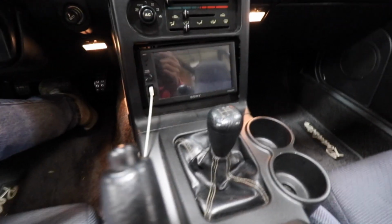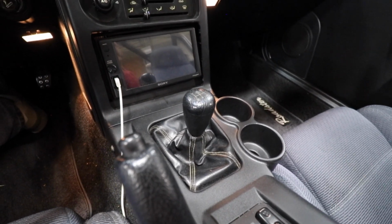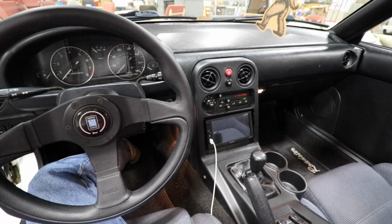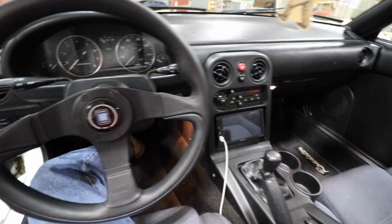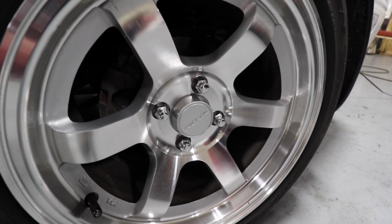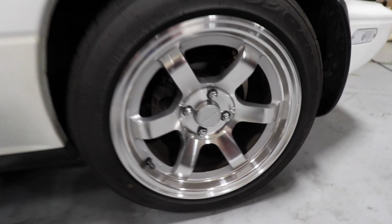You can also see that I changed my shift knob out from the one that matched the wheel with all those crazy colors just back to the stock one, so that this whole interior looks, you know, OEM plus basically. And that kind of segues us into another change. This is a very small one, but I changed my lug nuts from also the rainbow ones just to silver so that they match the wheels a little better.